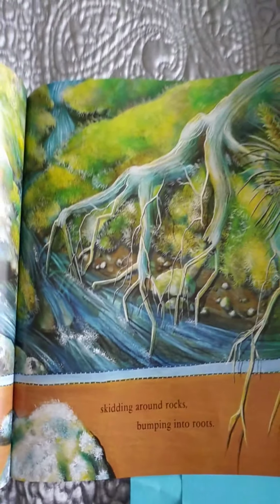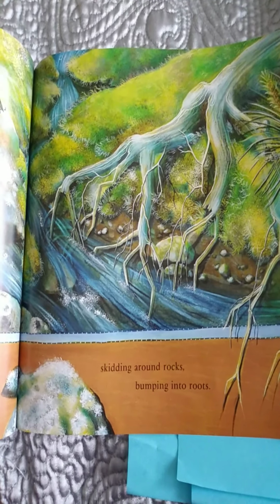How does this help you imagine the river in your mind and how it is moving?